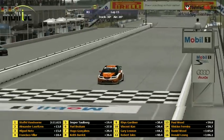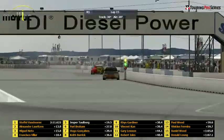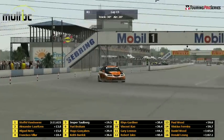4 seconds it is now. As they cross, and there you go. It's 4.7 seconds. 3.7 seconds, in fact, actually. Yeah, so 3 more tenths, and he's 1.1 behind VR.